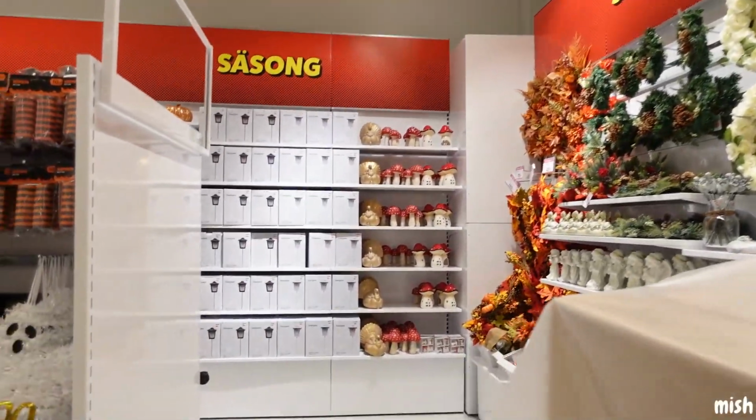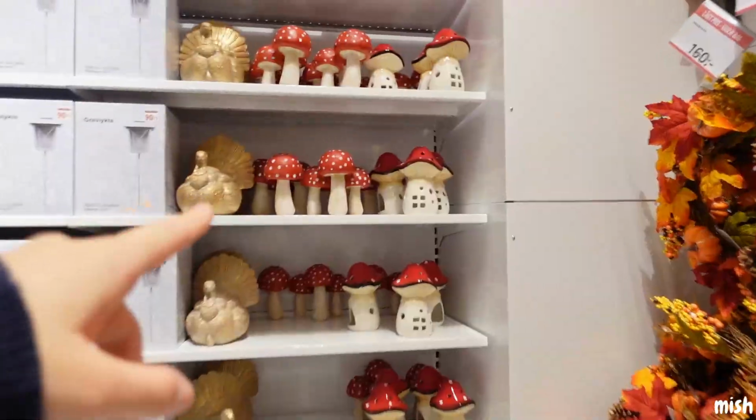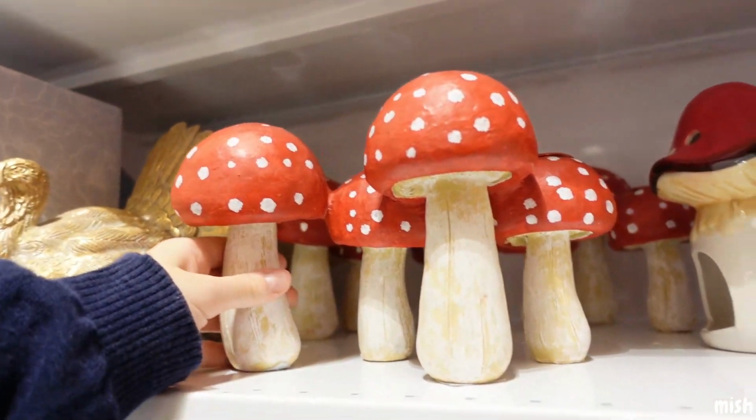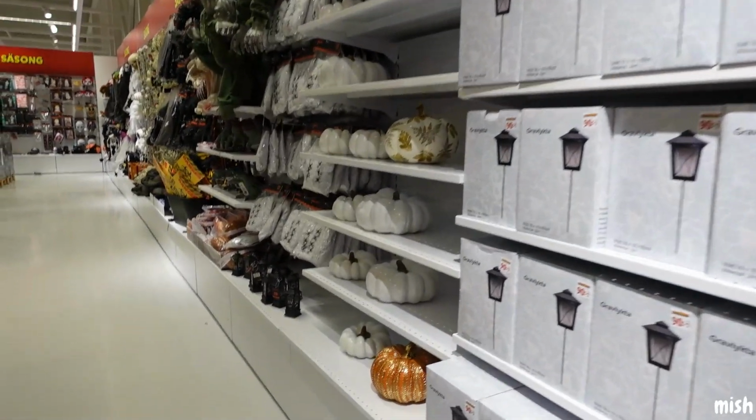I'm getting this one. Oh my god, little mushrooms. Wait, there's more Halloween stuff here. Not really anything interesting here. Look, mushroom. Look at these little mushrooms.